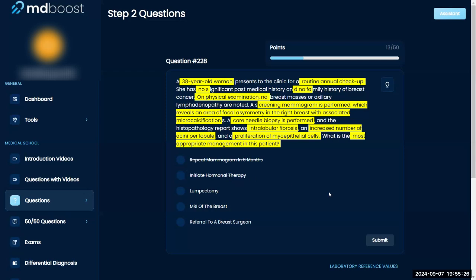I'm not sure. A lumpectomy, is it a clear lump? I mean, there's no breast masses or axillary lymphadenopathy. It seems more of a diffuse microcalcifications. I don't think you need to MRI the breast. You already imaged it and took a biopsy. I don't think you need another image. So it's either hormonal therapy or the referral to breast surgeon.